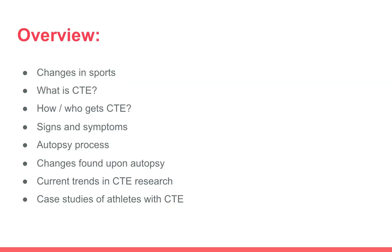So, what we're going to look at are some of the changes in sports, both over time in decades as well as in increasing levels of difficulty and skill. We're going to look at what CTE is, who gets it, and how they get it. We'll look at signs and symptoms of CTE while people are living. And then we'll look at the autopsy process and the changes that are found during autopsy. That's where we'll stop for this screencast, but then we will also look at current trends in CTE research as well as case studies of athletes with CTE.